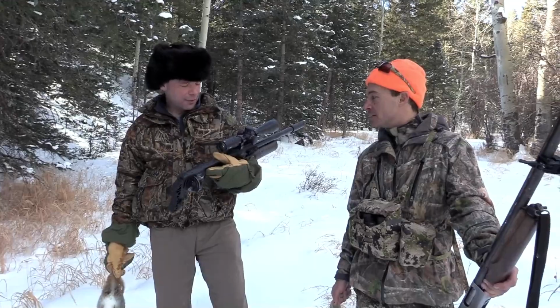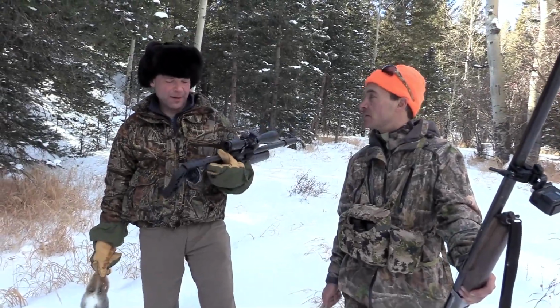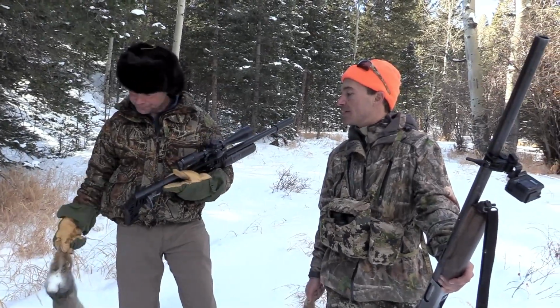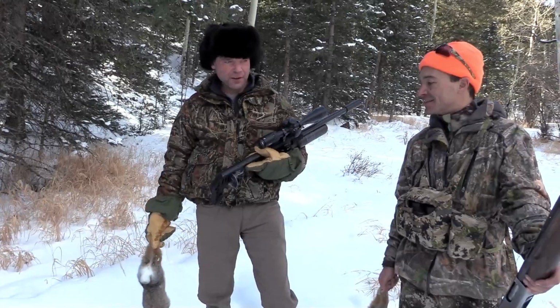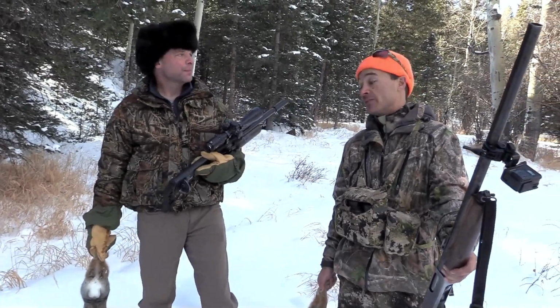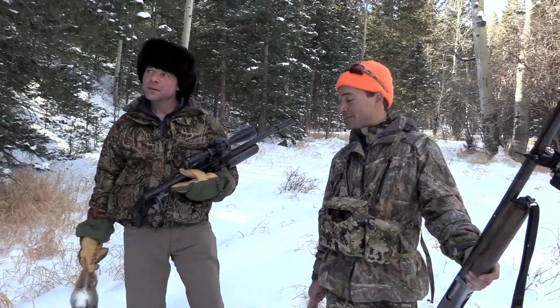Like I said, this one's tuned down to about 900 feet per second, and at 50 yards, it's just pellet on pellet. It's pretty much the same hole for 5 shots at 50 yards. Which was the goal, since we didn't figure we'd have anything over 50 yards for this rabbit hunt. So yeah, 40 was the furthest shot, and this is a solid 40, so very impressive.